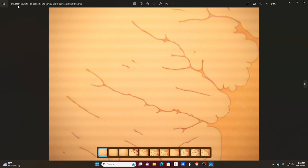Okay, 8/17/2023, 1 hour after injecting 2.5 cc's of a solution containing 12 parts per million colloidal gold and 15 parts per million colloidal silver. This made the walls much more thin than they were before, and what happened is, these walls started getting thin and these pieces would just break off. You can see this is a piece that just formed right here and then broke off. It got this so incredibly thin.